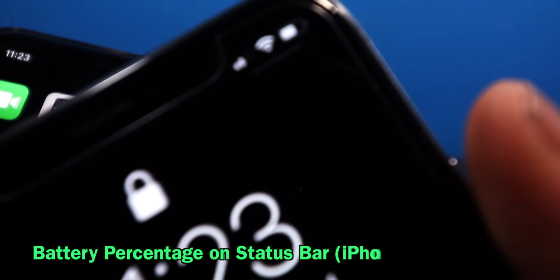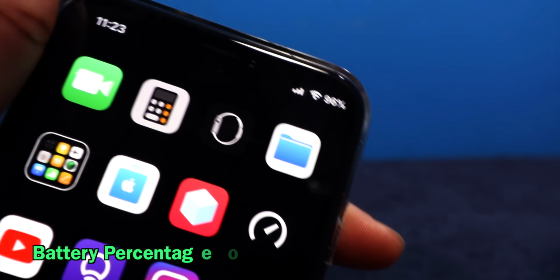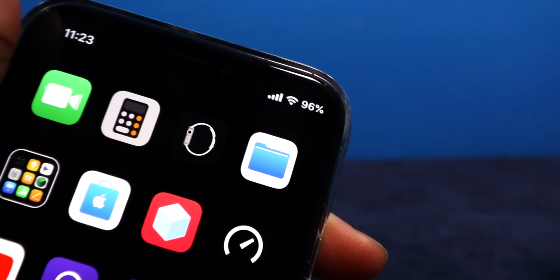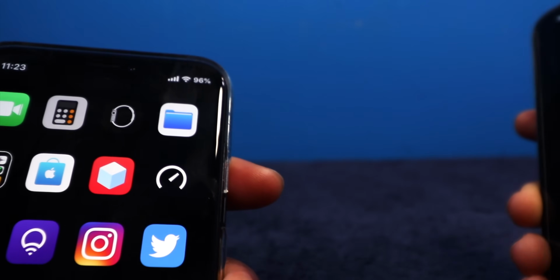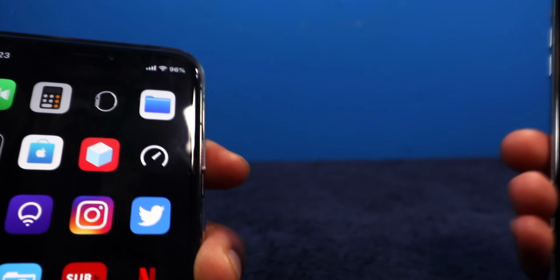I mean, we need a battery percentage. All right, this is what we have now. This is what we have now. I think this is what it should be. We should have a battery percentage. If you can see the battery percentage, it is a much easier way to tell if you need to charge or not. So right now, 96%, I'm good.